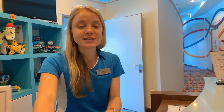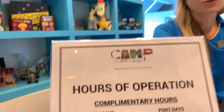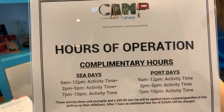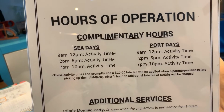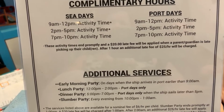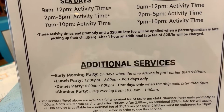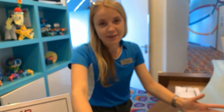Okay. So we have 3 sessions per day which are totally complimentary. You can see it also in our voyage planner, which is 9 to 12, 2 to 5, and 7 to 10. And during these hours, parents can sign their kids in, and we're gonna host some activities for them. For each single day of a cruise, we have lots of activities prepared. You can find them in our voyage planner. You can check our app as well. All the highlights will be listed there as well, and also they're going to be in the daily planner.